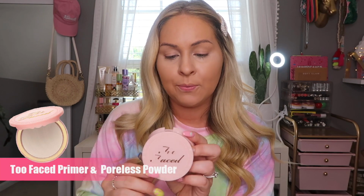Our under eyes are covered, so what I'm gonna do is take some of Too Faced's Primed and Poreless Skin Smoothing Pressed Powder, and I'm gonna use that same sponge and set my under eyes. And the reason I do not bake, like I said, is my skin is so dry, so when I bake, it really accentuates lines under my eyes. And if I use the damp beauty blender, I just feel like it gives much more of a skin finish.